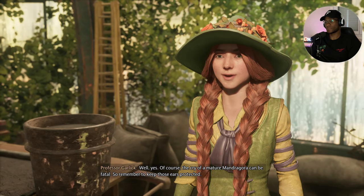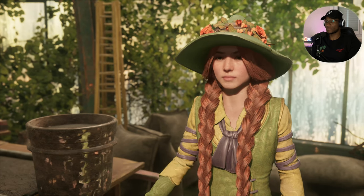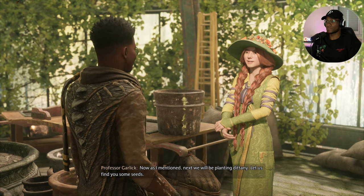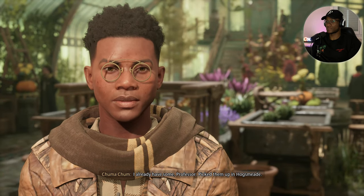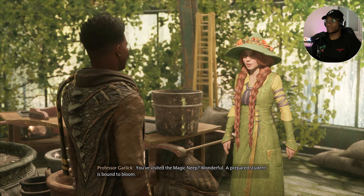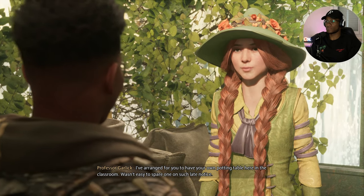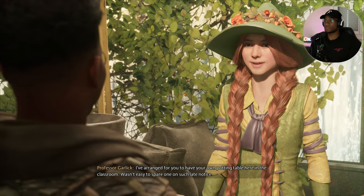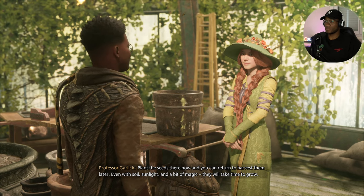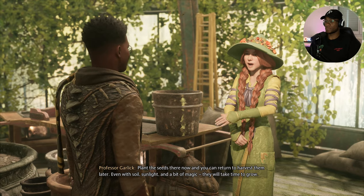Well, yes. Of course, the cry of a mature mandragora can be fatal. So remember to keep those ears protected. Now, as I mentioned, next we'll be planting dittany. Let us find you some seeds. I already have some, Professor. Picked them up in Hogsmeade. You visited the Magic Neep. Wonderful! A prepared student is bound to bloom. I've arranged for you to have your own potting table here in the classroom. Wasn't easy to spare one on such late notice. Plant the seeds there now, and you can return to harvest them later. Even with soil, sunlight, and a bit of magic, they will take time to grow.